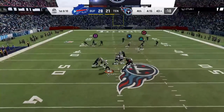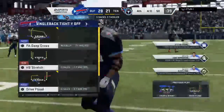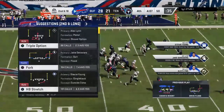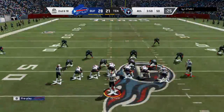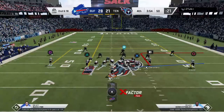On 1st and 10, Lynn. Pressure comes, and the Titans able to bring him down. Harold Landry able to disrupt yet another pass play. That is his 3rd sack of the afternoon. Under 4 to go now as the clock runs and they come up on 2nd down.